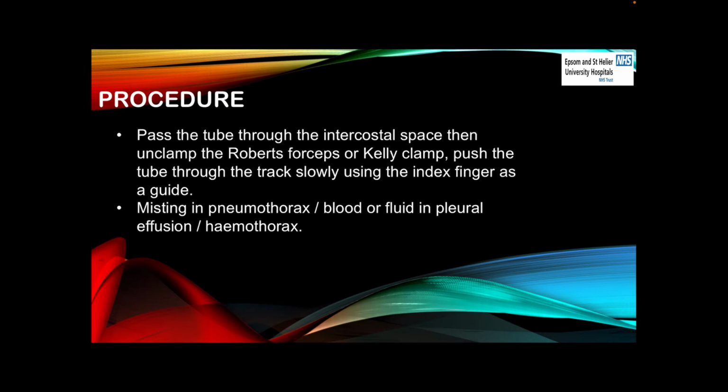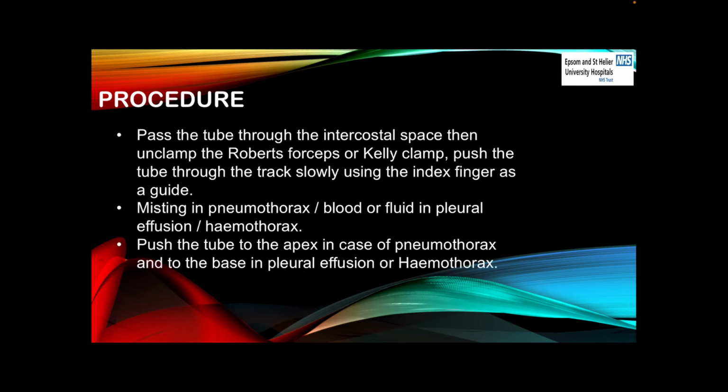Misting in pneumothorax, or blood or fluid in pleural effusion or hemothorax, you will see them as these are the signs of the right chest drain insertion. Also, you can check if there is any air or collection of air around the chest drain insertion, which is an indication of subcutaneous surgical emphysema, which means that the chest drain is not in the right position.